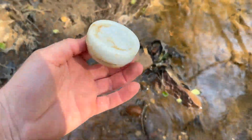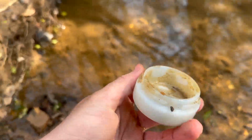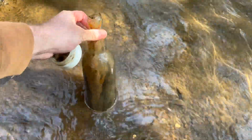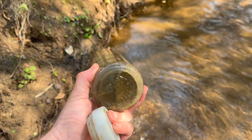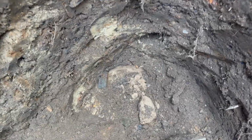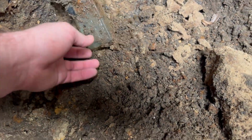Check this out. Just got a cream jar. This one doesn't say anything on it. But after finding that 1880s bottle, we knew we were in a pretty good spot. So we kept digging, and it got deeper and deeper and deeper. And well, check out what the next find was. Take a look at this right here. Right there. Look at that right there.